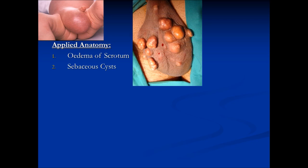Coming to the applied aspects. One is commonly whenever there is general edema of the body, almost similarly we can see the edema of the scrotum. Sometimes it can be specifically related just to the scrotum. We can also see, because this is the skin and there are a lot of sebaceous glands, sometimes there can be a sebaceous cyst. Infection of the scrotum might lead to sebaceous cyst formation.